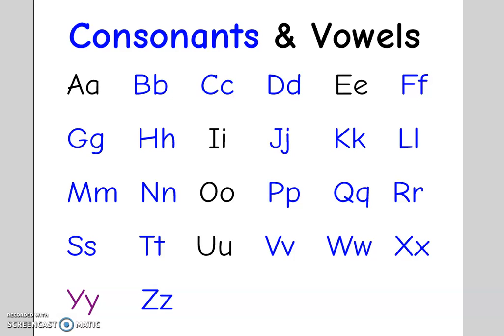P says P. Q says Qu. R says R. S says S. T says T. V says V. W says W. X says X. Y says Y. I have Y in purple here because Y can sometimes be a vowel.